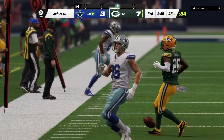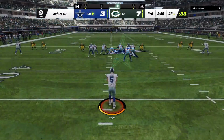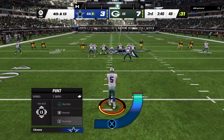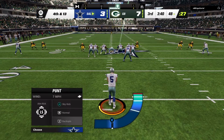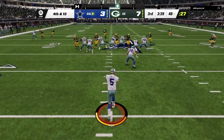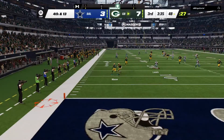Yeah, and that's okay. You know, when you sit and analyze it, they're not happy about what happened, having to go to the bench. But this gives them a chance to let their defense do some work while they on the sidelines go over what they're doing offensively and formulate a proper plan. On to punt now, Anger, as he boots this one away.